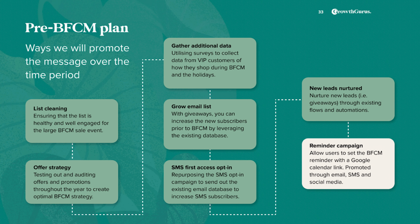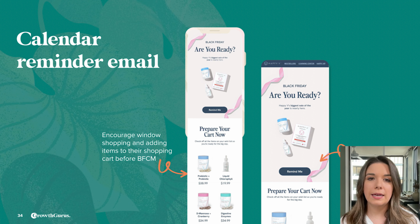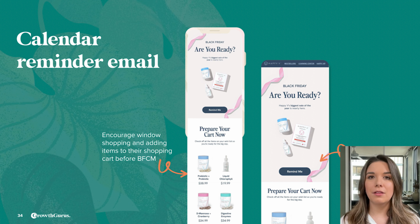And then lastly, when it comes to the pre-Black Friday plan, the reminder campaigns are something that we actually find extremely powerful for our clients and something I encourage all brands to implement. So this is a great example of a calendar reminder email. There's two aspects of this email that I really, really like. One is the simple CTA of linking to a Google Calendar reminder notification. So this actually will set up a Google Calendar reminder of your Black Friday sale for the user. And so when we're talking about all that congestion that happens during Black Friday and cutting through the noise, this is another way that you can do this where they will actually get a notification when your Black Friday sale has officially gone live and hopefully, go straight to your website.